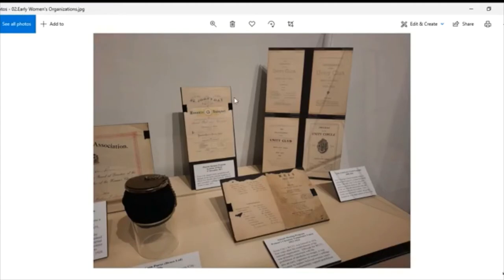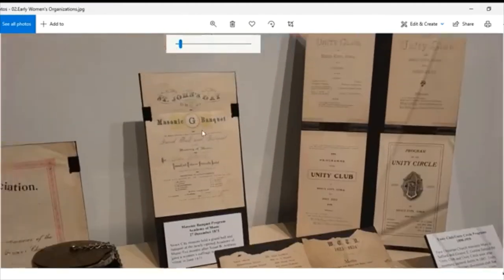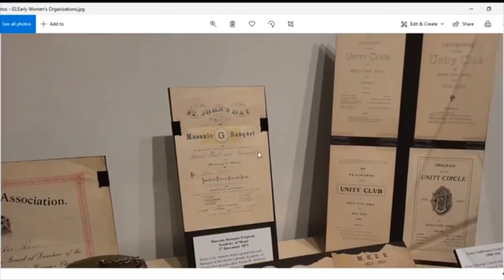I guess the first thing I want to focus in on is this. We'll go here to the back. This is a program for a Masonic banquet that was held at the Academy of Music Hall. And the Academy of Music was Sioux City's first big concert hall. It was built in 1870 and opened in early 1871. And it was on the south side of 4th Street between Pierce and Douglas Streets.